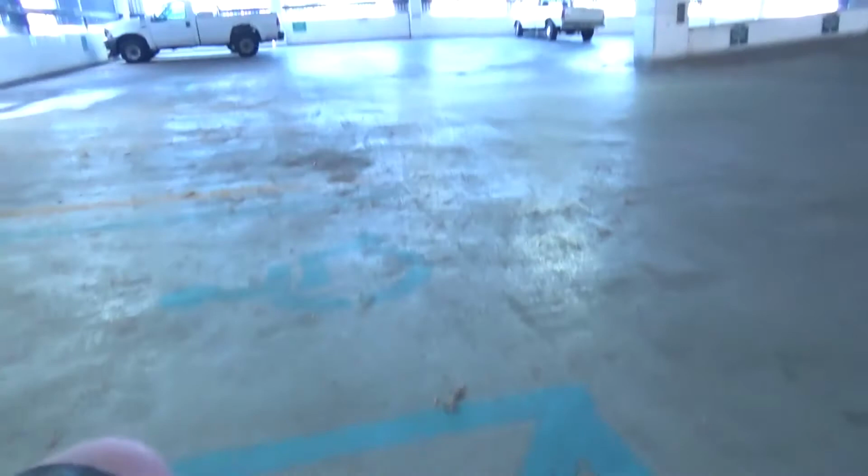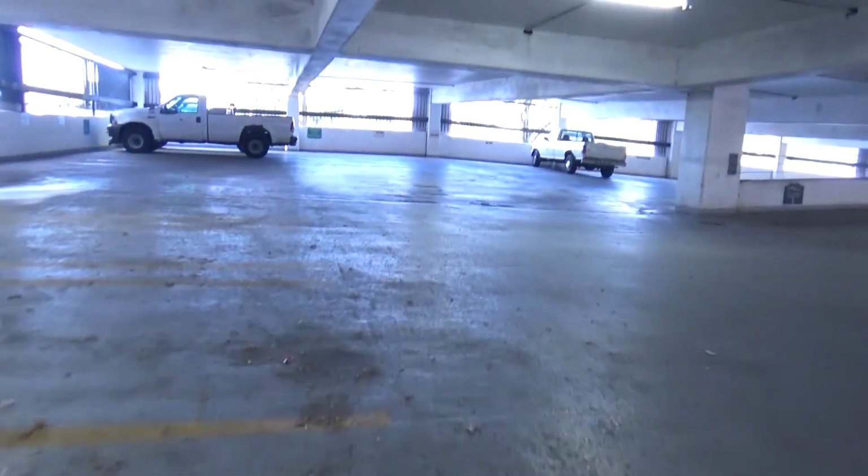Yep, these things are completely getting modded, but I don't know who. Ow, that's a bomb right there. Ugh. See, like, there's a hole right there. Anyway, I guess that's it.